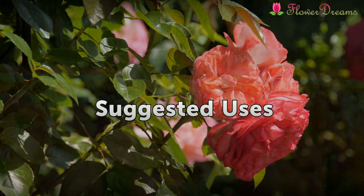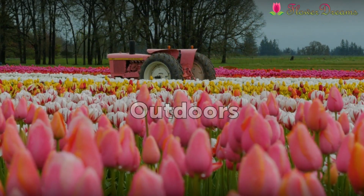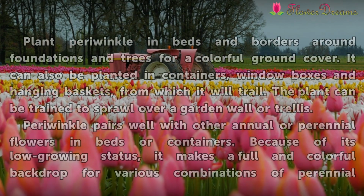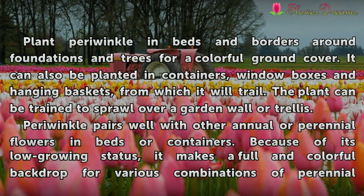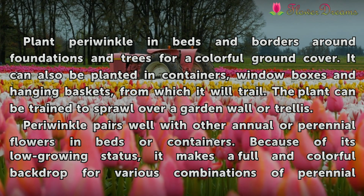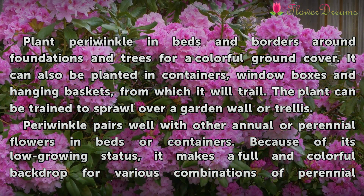Suggested uses. Outdoors. Plant periwinkle in beds and borders around foundations and trees for a colorful ground cover. It can also be planted in containers, window boxes and hanging baskets, from which it will trail. The plant can be trained to sprawl over a garden wall or trellis.